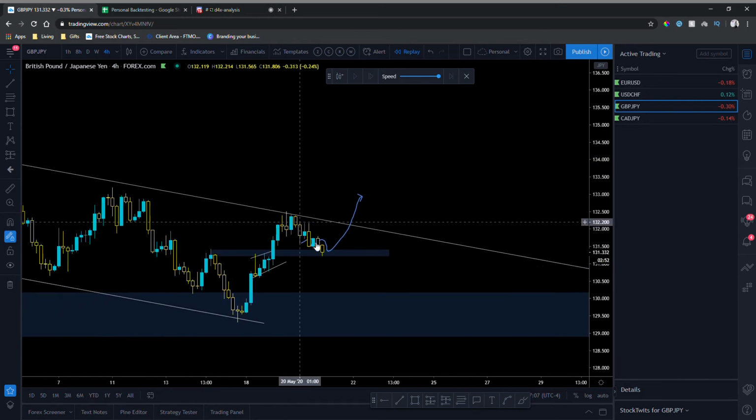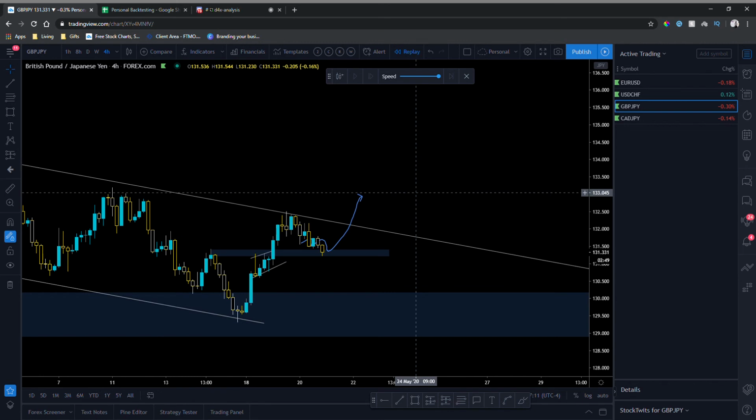On the 4-hour with this impulse and this correction, I'm looking for a JCP here, potentially on the 30-minute time frame. Now, I don't like to trade it. Well, I'm not gonna say that. I do like trading at night, like before I go to bed, so I can place a trade and wake up to profits.